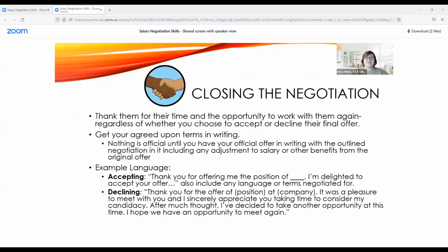And last but very importantly, closing the negotiation. Again, whether or not you're accepting the position, you want to thank them for their time. Thank them for the offer. Thank them for being able to connect with you and communicate with you throughout this process, and then accept or decline. Now, if you are accepting, you want to make sure that you get the agreed upon terms in writing. Nothing is ever official until you have that official offer letter with writing and all of the outlined negotiation pieces in there that you have been talking about, so that you make sure that you have that.